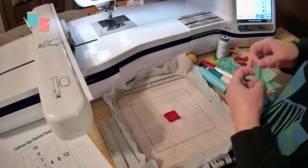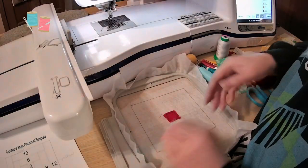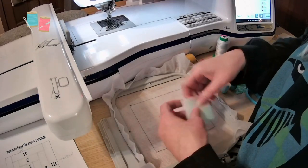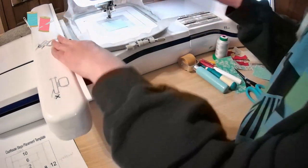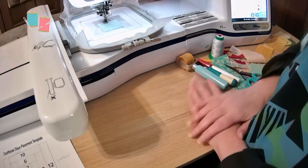So with my first one, number 2, as we can see here on the chart, goes on top. So it is the second piece. So second and all subsequent pieces get laid down right sides together. So I'm just laying it right over the top of my little red square. And we're going to stitch that down.